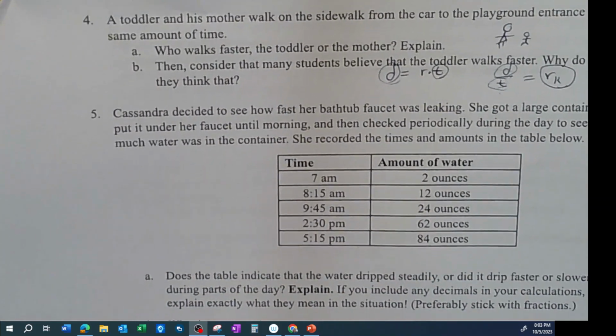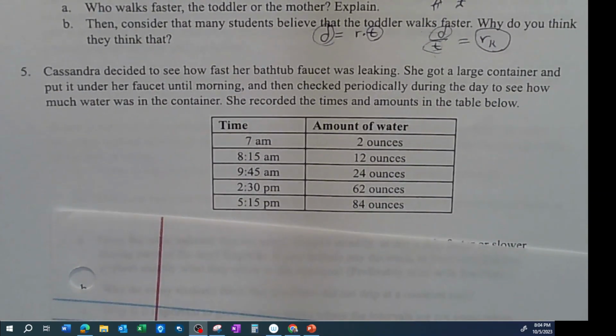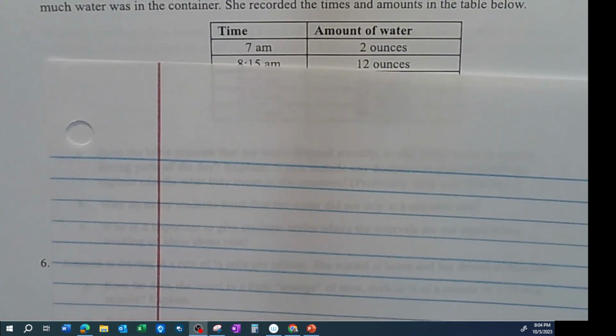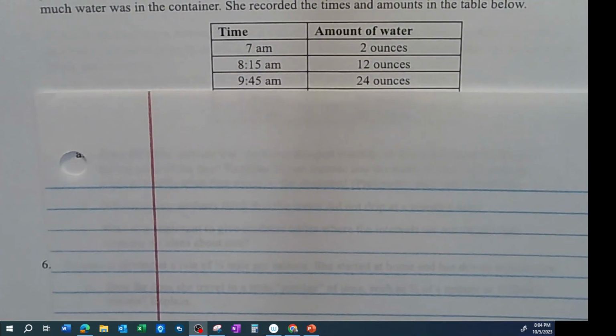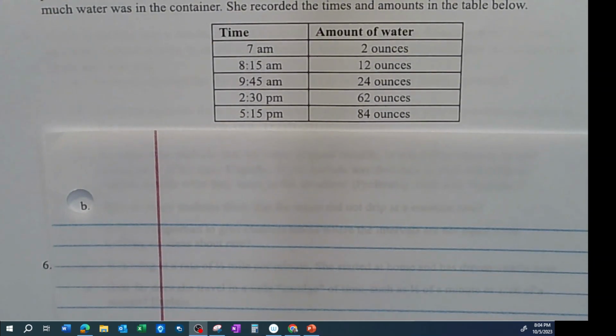All right, let's take a look at number 5. Cassandra perceived how fast her bathtub was leaking. She got a large container and put it under the faucet until morning. She checked it periodically during the day to see how much water was in the container. Now, she did something unique, or I like her thinking. And it's real world, I like that too. But you'll see right away that she measures at 7 a.m., 8:15, so that's an hour and 15, and then 9:45, and then 2:30, which is reasonable for a person, but it's not helping us as a math problem, which so often are a little bit too easy to solve because we give constants. So let's take a look.